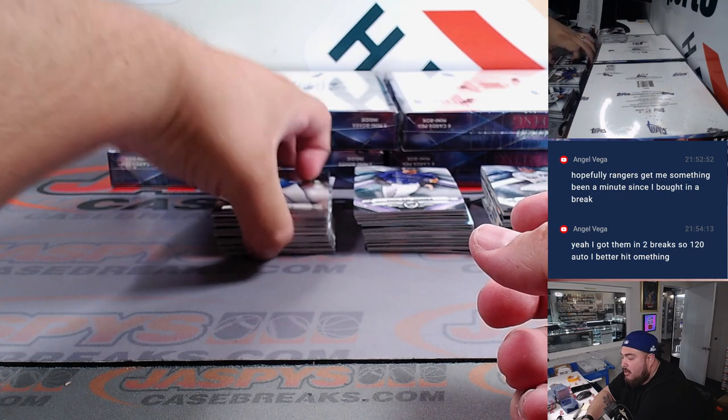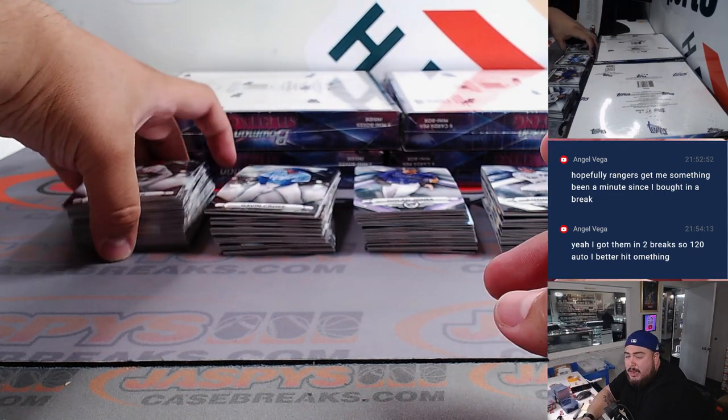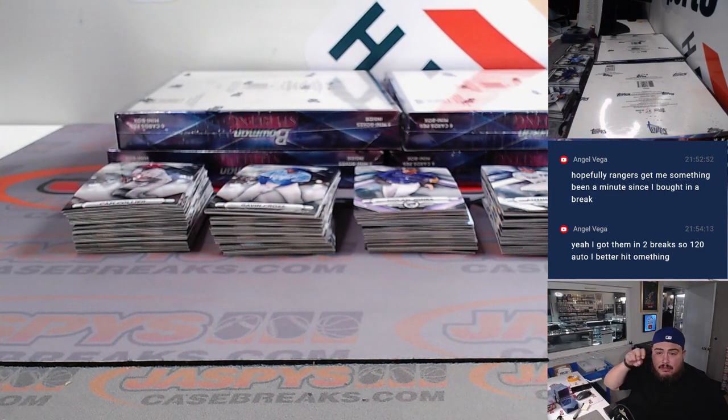Checklist, depending on the product, depending on the hit, a red is either out of five or a red could be a 101, so we'll see which one it is.